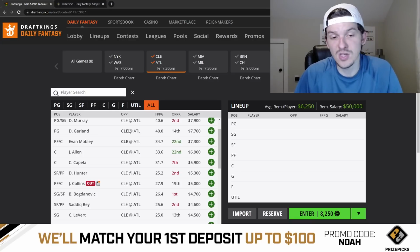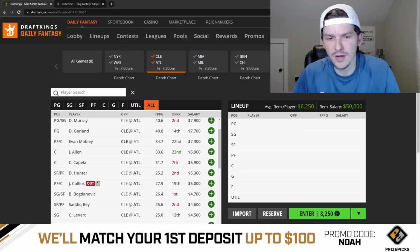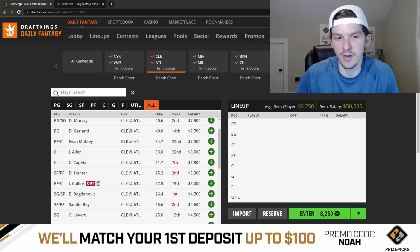It is worth mentioning that John Collins is out for this game. So without John Collins, I think that makes Capela's minutes a little bit more secure. Although, for the most part, him and Okongwu are just going to split the center minutes. But I think Capela has a little bit higher of a minute ceiling without Collins.